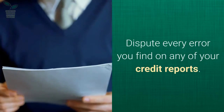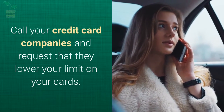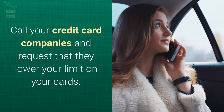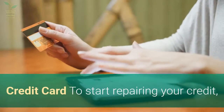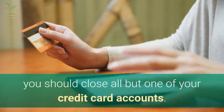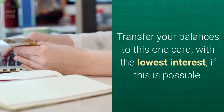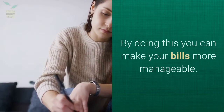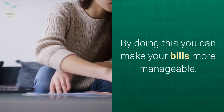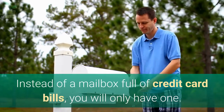Dispute every error you find on any of your credit reports. Call your credit card companies and request that they lower your limit on your cards. You will not be able to spend too much and they will see that you are responsible. To start repairing your credit, you should close all but one of your credit card accounts. Transfer your balances to this one card, with the lowest interest, if this is possible. By doing this you can make your bills more manageable. Instead of a mailbox full of credit card bills, you will only have one.